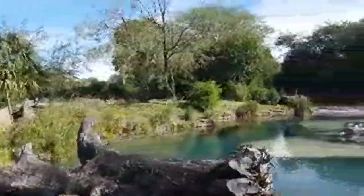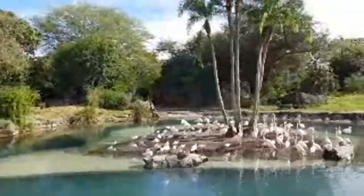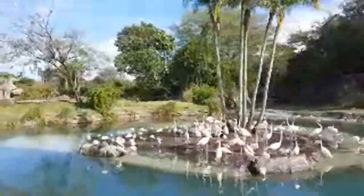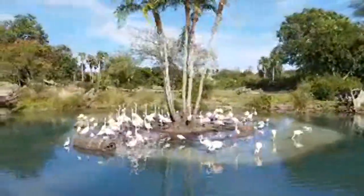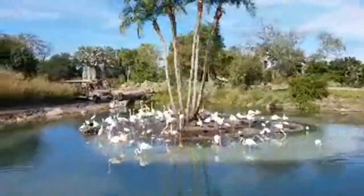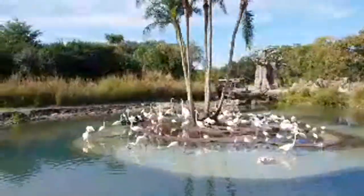On the left-hand side, these guys are the greater flamingo. Now they get that bright pink color from the brine shrimp that they eat. It takes about a year to get that color. When they are first hatched, they are actually gray. They normally will stand about 5 feet tall. They'll hang out in groups of up to 30,000. Also, is it just me, or does that island that they're standing on kind of look like a giant Mickey?